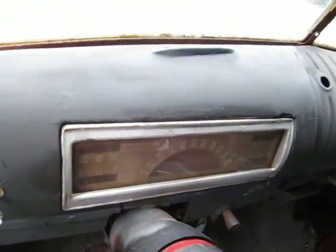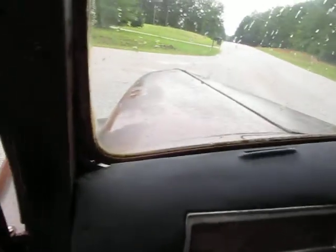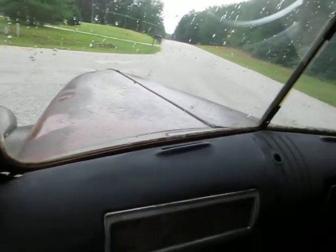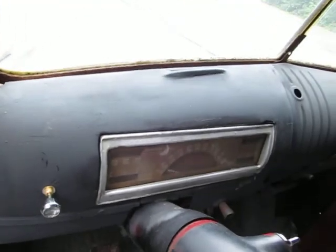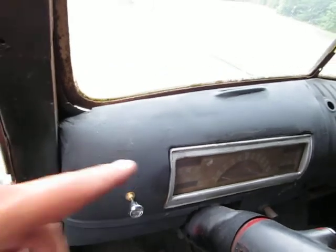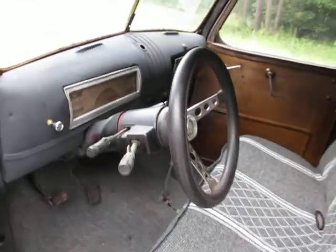Dashboard out of another truck. Actually, somebody had put a Toyota dash in here at some point, or an S10 dash, trying to give it the newer gauges and stuff, and I can't stand the way that looks. So we put this dash in. Looks a lot better. Tilt steering.